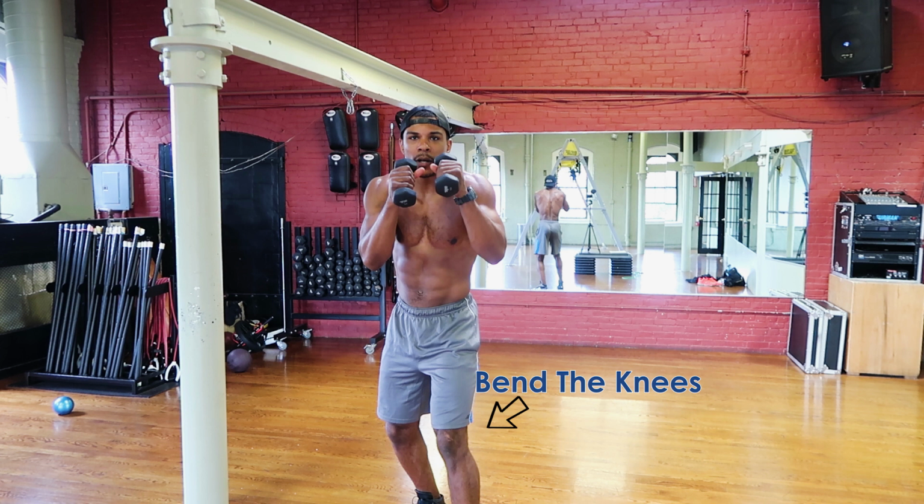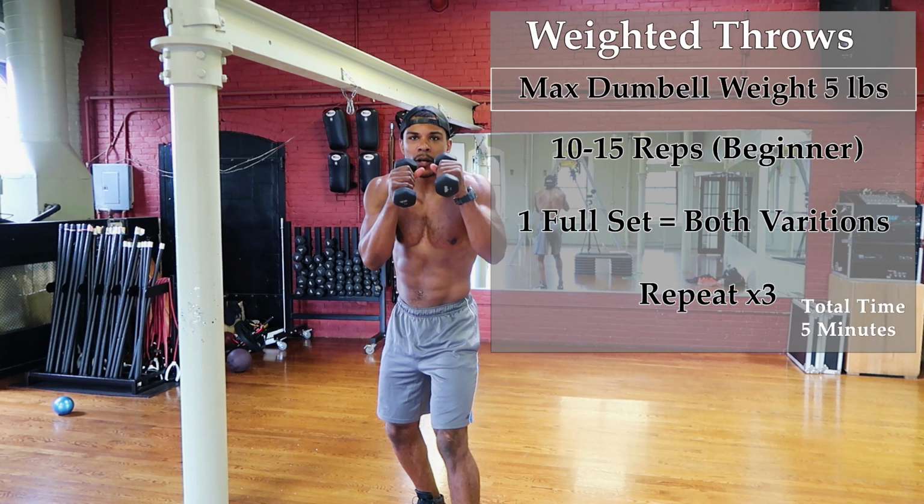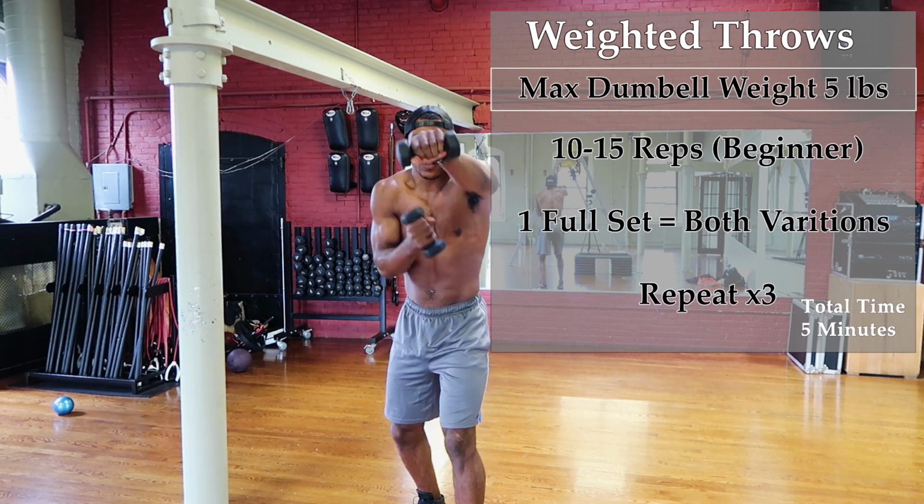Stand with your left foot forward if you're right-handed and your back foot pointed towards 4 o'clock, keeping most of your weight over that front foot. You're gonna wanna keep your hands up as well while you're punching these throws. I do a kind of a poor job, but try to do better than me, all right? The max dumbbell weight should be 5 pounds and 10 to 15 reps again if you're a beginner.